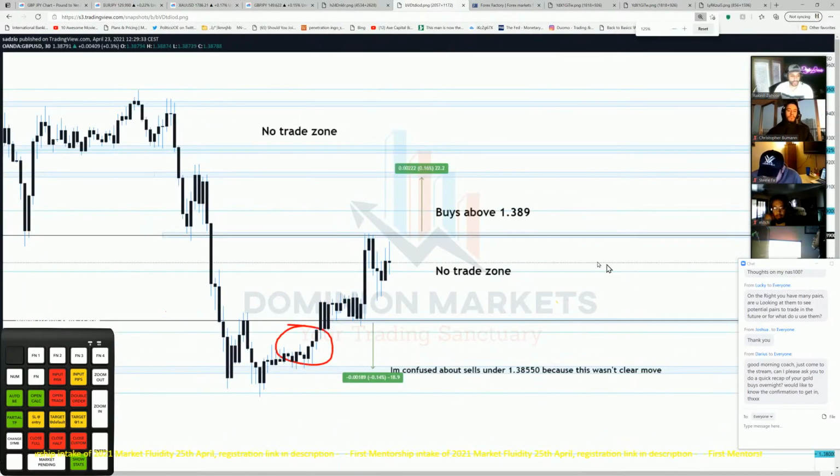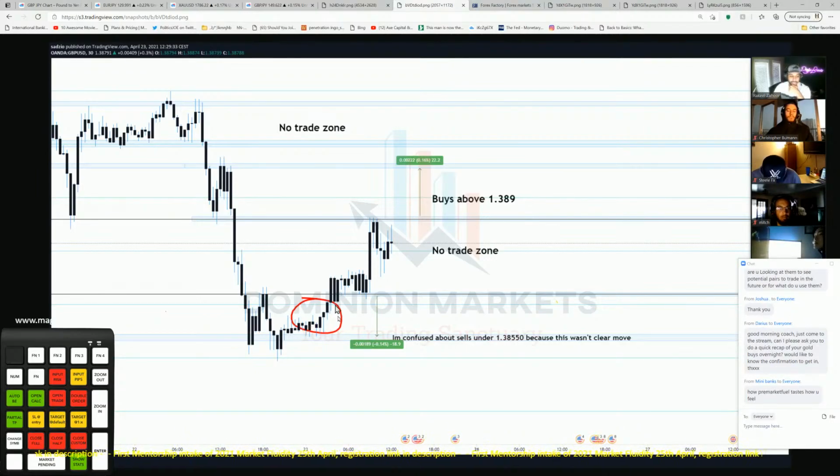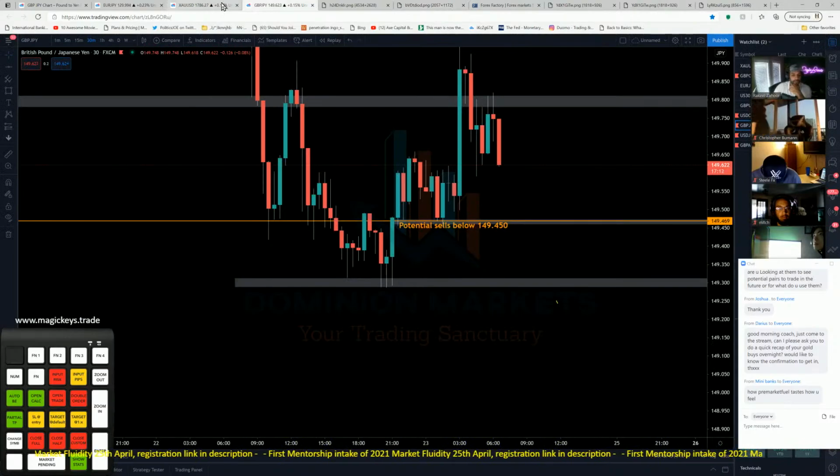Okay, so this is GU 30-minute chart. So buys above 1.38. Looks good. Yeah, you got clean range to the left hand side. Very nice. And then you're looking at sells below this area. You're confused about sells because this wasn't clear. Yeah, there's a lot of issues here. So at this point, you can say that, okay, buys are much clean. They're clear buys. But when you're looking for sells are not that clean. That's all what it is at this point.